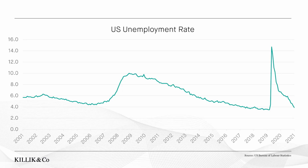Well, the key reason is the labour market. 2 of the key objectives of the Federal Reserve are to keep inflation at a reasonable level and to support the US labour market, and those 2 things can be quite difficult to balance. If interest rates go up, that will bring inflation down, but it could also slow the economy, which could potentially harm employment levels. Here's a chart showing the level of unemployment in the US.